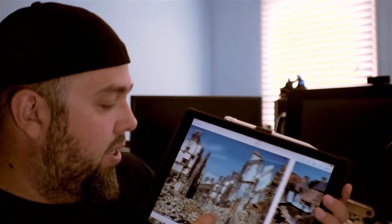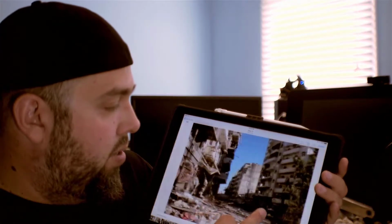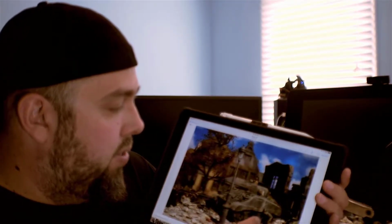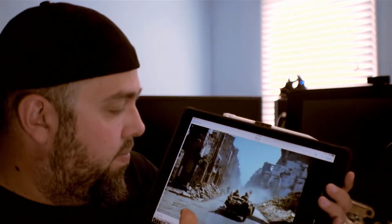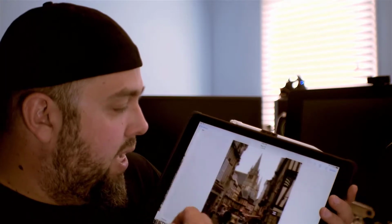Destruction, obviously this is going to be a war type of game. I'm researching destruction, European villages. What does it look like? What did it look like then? What's it look like now?